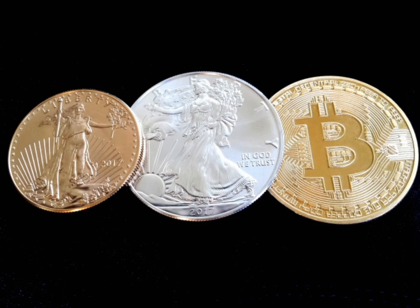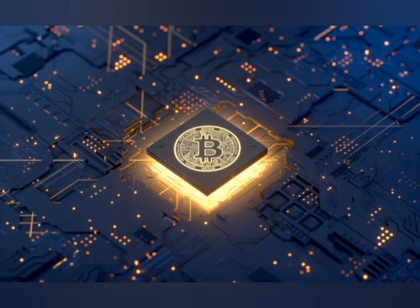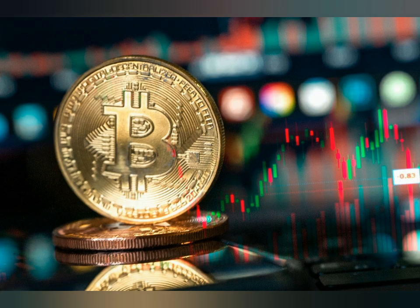Legal consequences. Pump and dump is an illegal practice in many jurisdictions as it constitutes market manipulation and fraud. Financial regulators, such as the Securities and Exchange Commission, SEC, in the United States, are on the lookout for this type of activity and can take legal action against perpetrators.